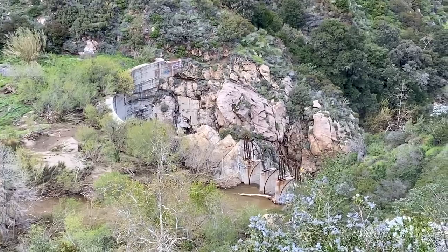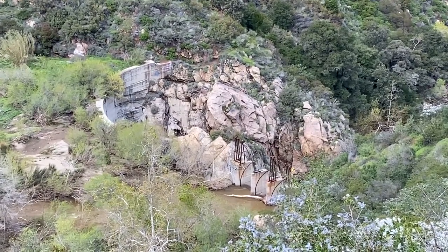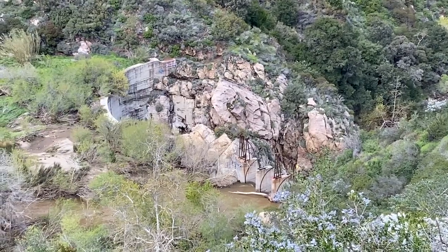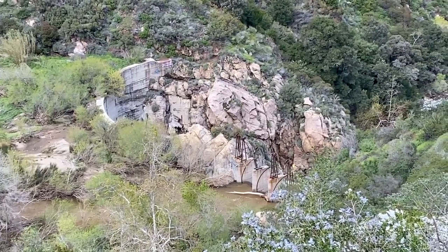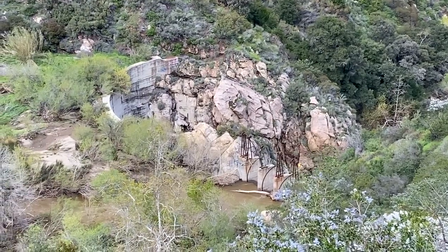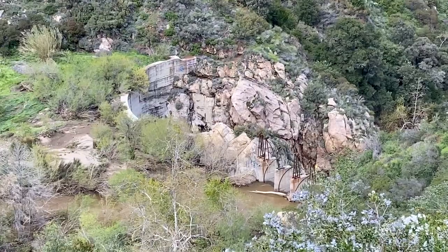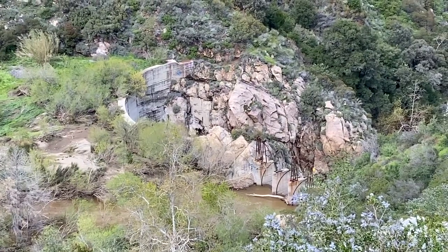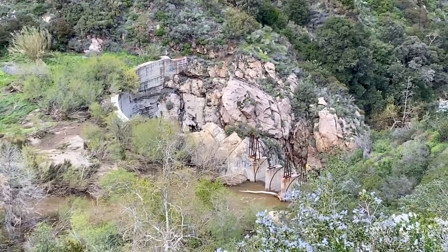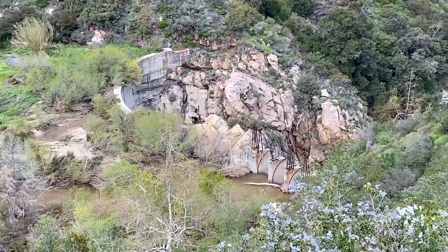This was put in almost 100 years ago as a source of water for cattle operations and other things, long since outlived its usefulness. So it doesn't serve any useful water management or irrigation or anything purposes anymore. However, the structure is still here. So the fragmenting of the creek is still here.